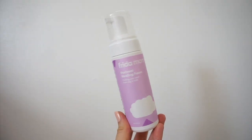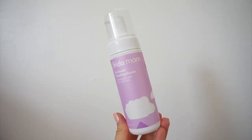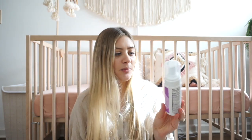And then the healing foam. This stuff has been a godsend. I love this stuff. This has been amazing. I've been using this at home a lot. I haven't used this the last few days, but there was a point in time where this was very necessary. So this is definitely something you want to have on hand. And I'm pretty sure you can buy all this stuff separately as well if you don't buy the whole Freedom Mom kit.